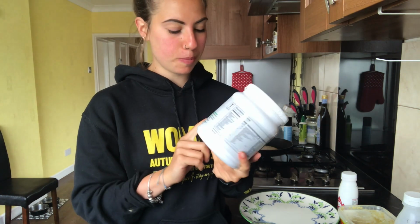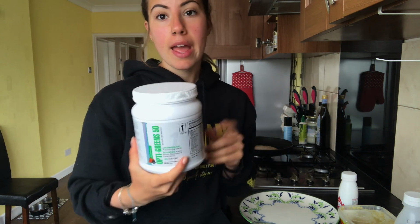Usually while the pancake is cooking, I like to get ready with my other stuff. So I first have green powder. I use the Opti Greens from First Form, and I got them from A-List Nutrition in UK. And I mix it up with a bit of water and I drink it. It gets better with the time as you have them, to be honest.